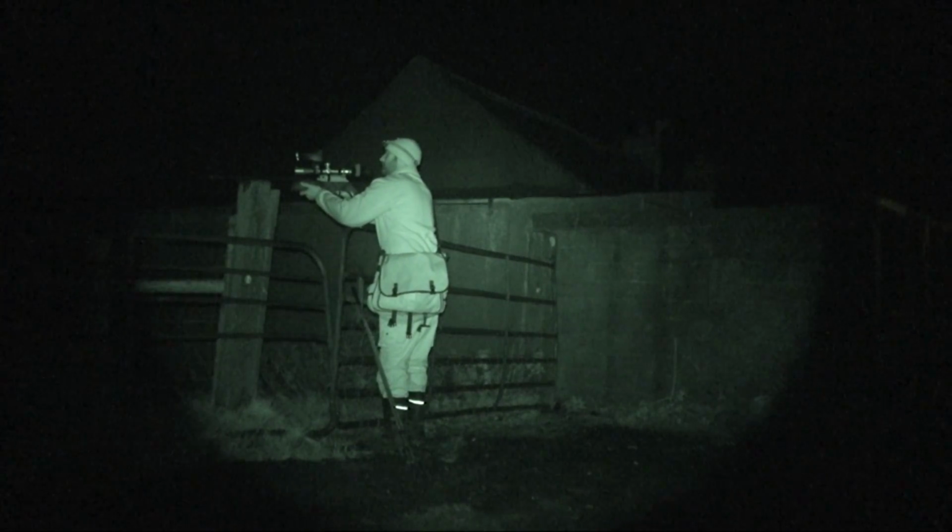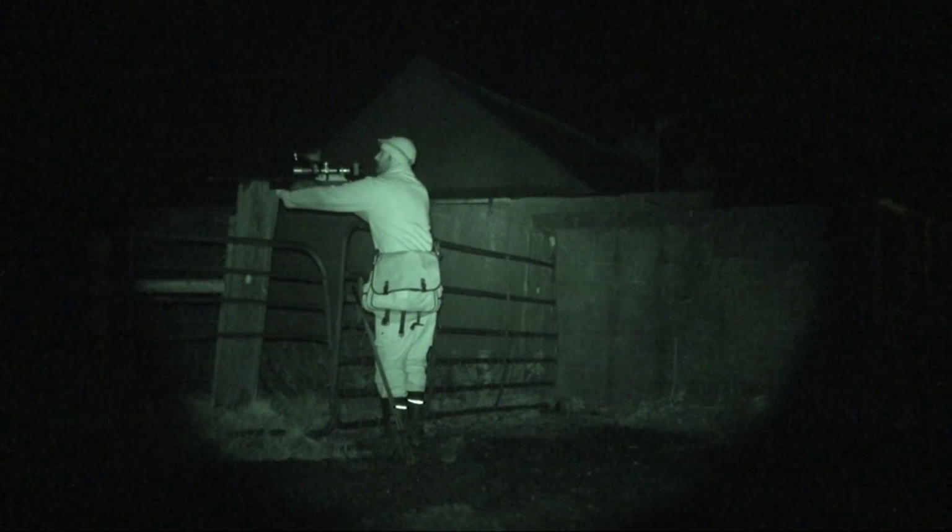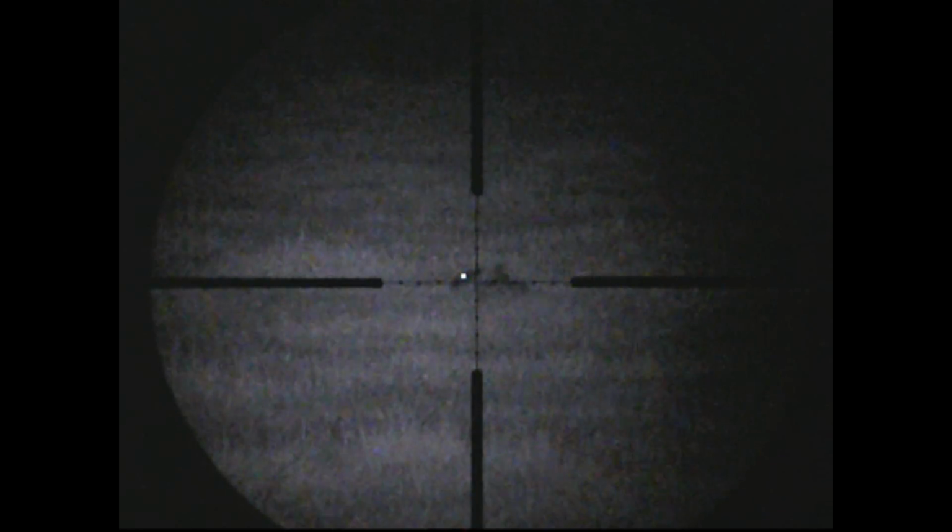The first shot looked good until I realised the rabbit, after it was hit, kept struggling or kicking. It was only a wounding shot, but thankfully I managed to get a second shot on target and finish the job properly.